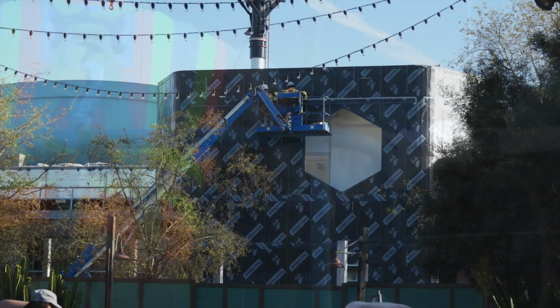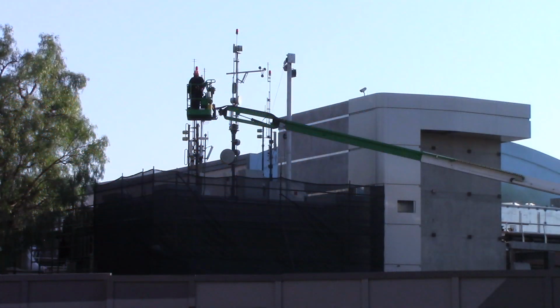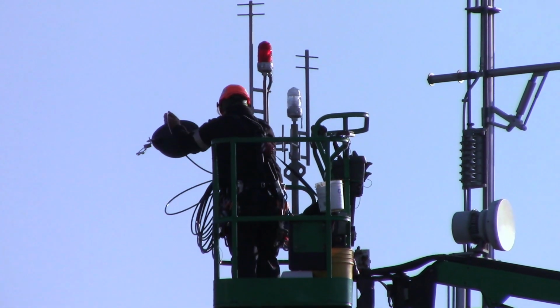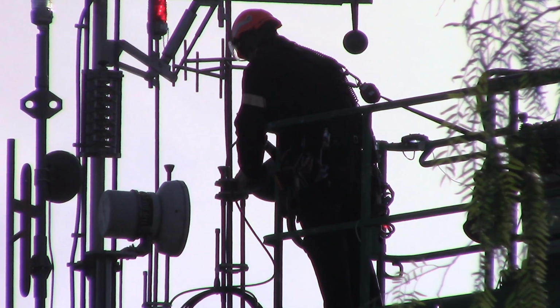Next, if we focus our attention to the left side of the show building, a worker is adding an additional piece to one of the antennas. Now he's attaching it into place.